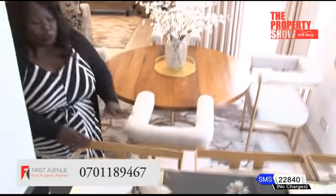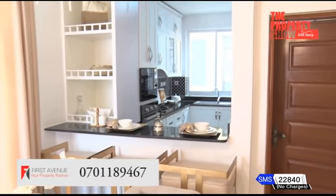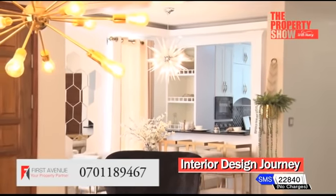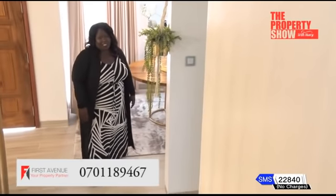We made these bar stools in case our clients would want to have breakfast in the morning and not necessarily use the dining table. So we have these chairs where one can have breakfast or sit here while somebody is cooking. Let's check out what we've done in the upstairs.